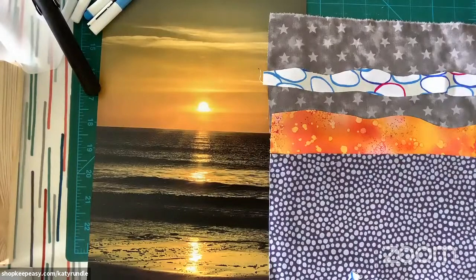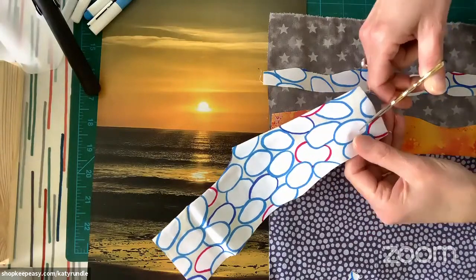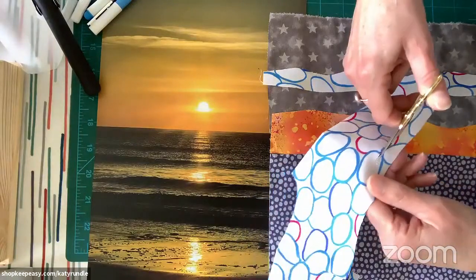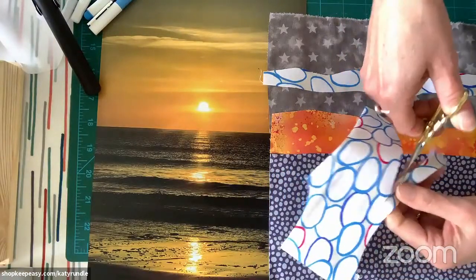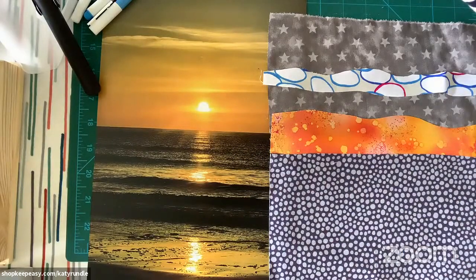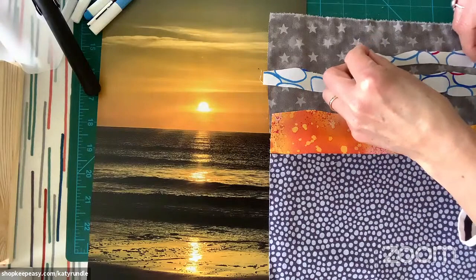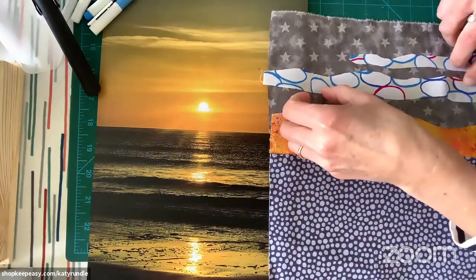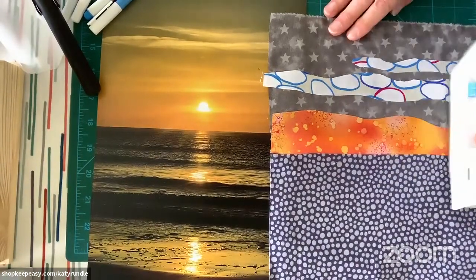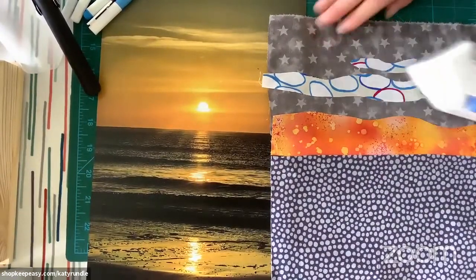Okay, so this doesn't really look much like a landscape yet, but I'm going to do another thinner cloud that goes into a point, I think. Hopefully everyone's busy beavering away with what they're creating. Okay. So these are quite unusual looking clouds, but I'm just going to press those in place. Like so.